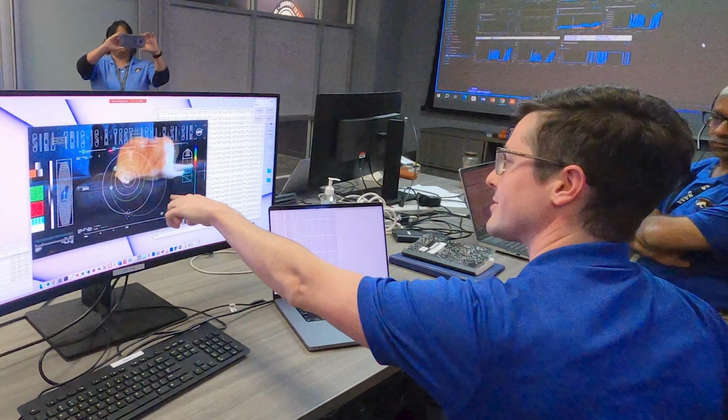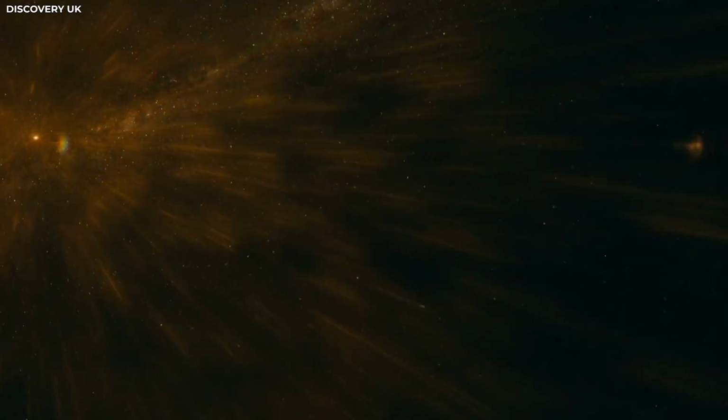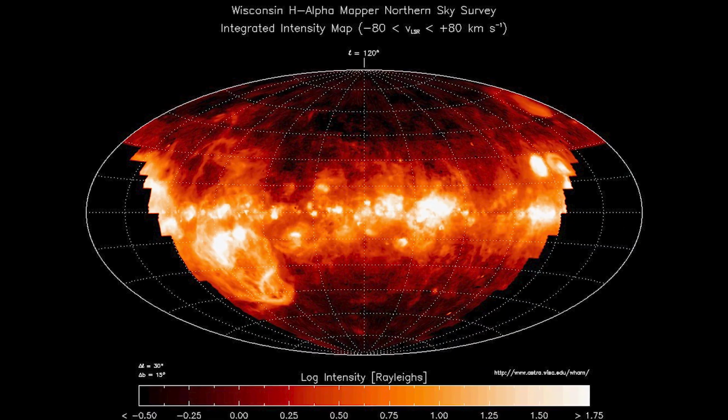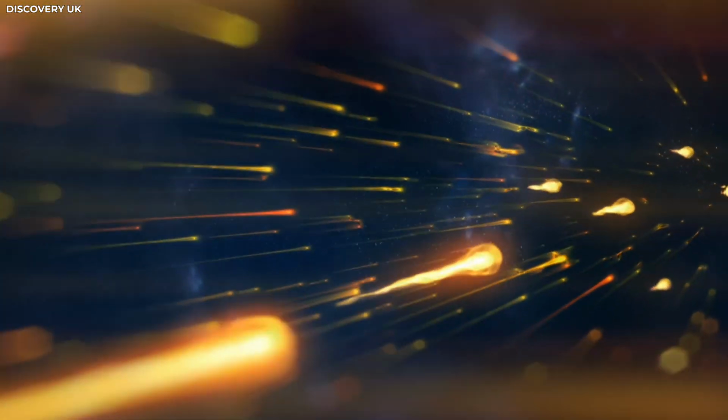Scientists were now able to measure the strength and type of cosmic rays present outside the solar system. This marked the beginning of a new era in our understanding of cosmic radiation. For the first time, we were able to directly measure the particles that permeate the interstellar medium, which is a key component of space's natural environment.